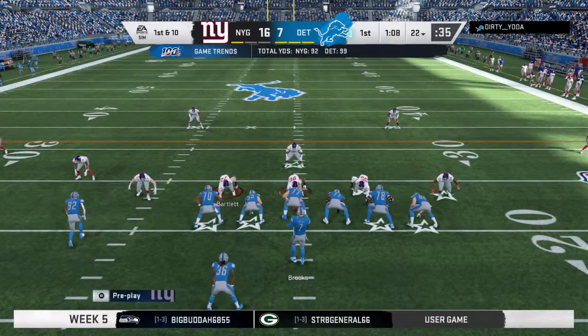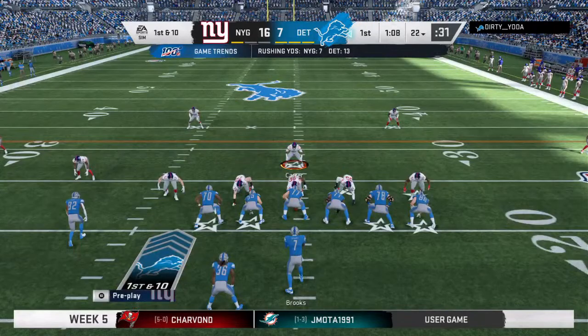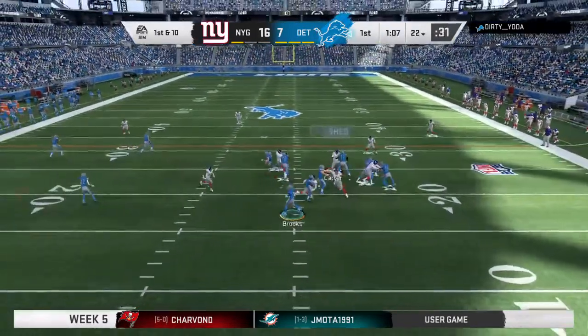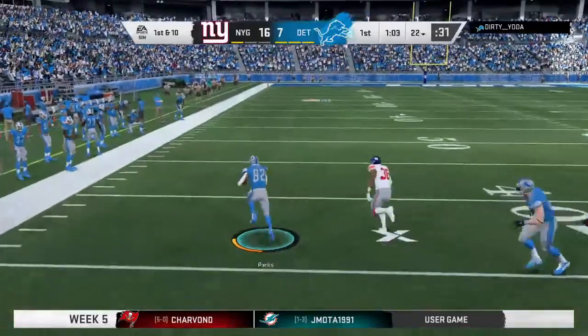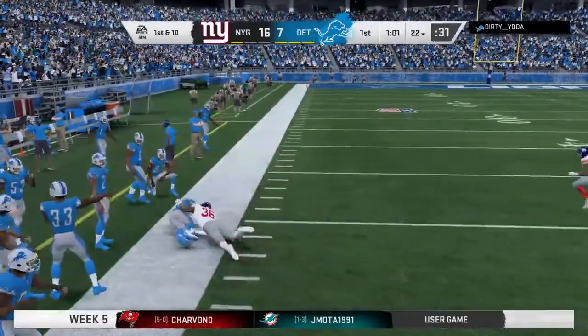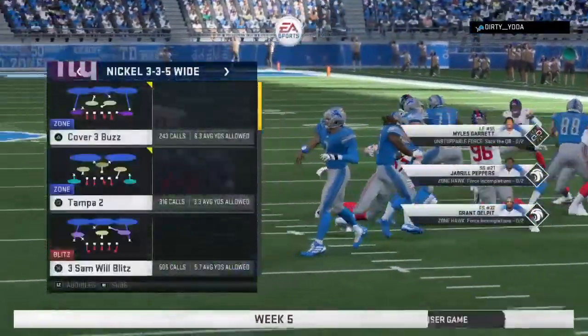The Detroit offense ready to begin their drive. Now a fake on the give here as they try the run-pass option. Throw left side complete. It's Parks. A good pickup there, 26 yards.